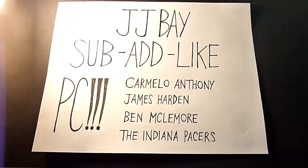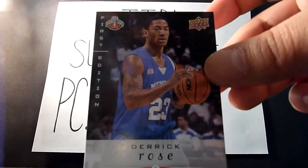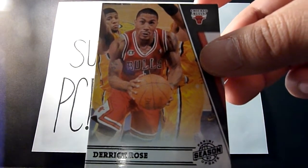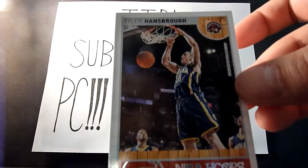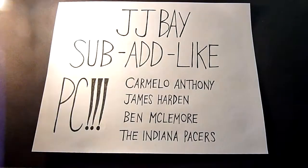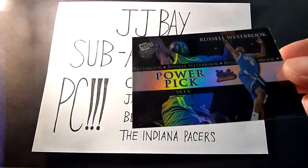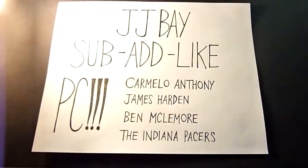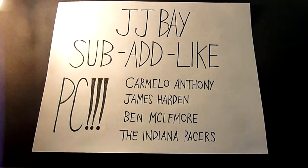Kevin Durant, Kevin Durant, Nick Young, Derrick Rose, and under Derrick Rose, rookie card, Tyler Hansbrough, Russell Westbrook, Russell Westbrook, nice card. This is a nice card. It's a rookie press pass, and another UCLA Russell Westbrook press pass 2008. So that's the first one.